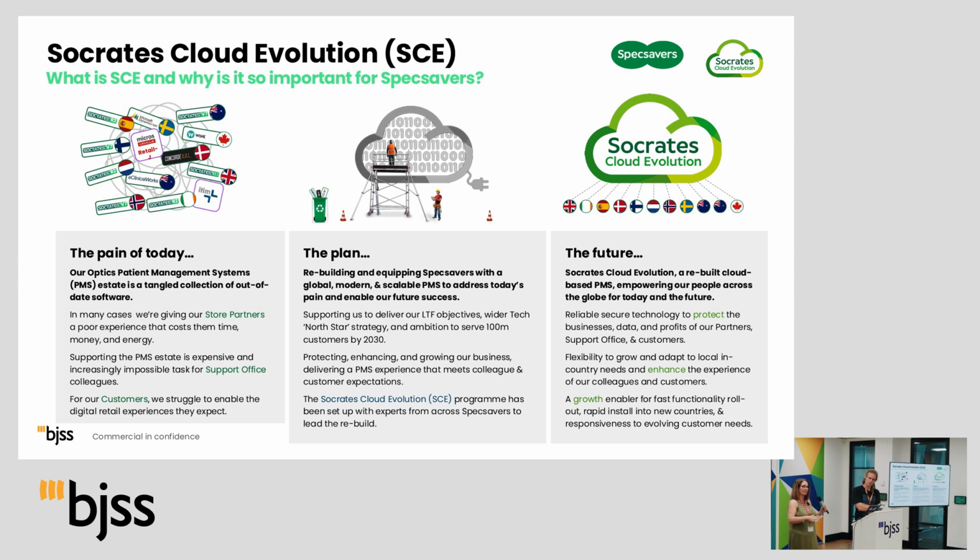So where we are at the moment is we've got a platform that we have built from a core, and we're clear on what that core functionality needs to be. And then as we go further around the markets, we're adding to that as we go, to make sure we're catering for all of those requirements.